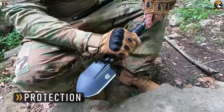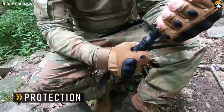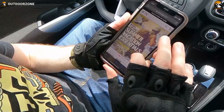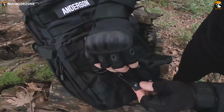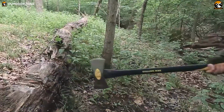For protection against injuries and harsh impact, the gloves are embedded with nice and hard molded knuckles, but that isn't all, as it's made of non-slip polyurethane for firm grasp of smaller items and ripstop fabric, which offers a high level of durability for years. And being lightweight and impressively durable, these gloves don't feel irritating to wear for a more extended period.